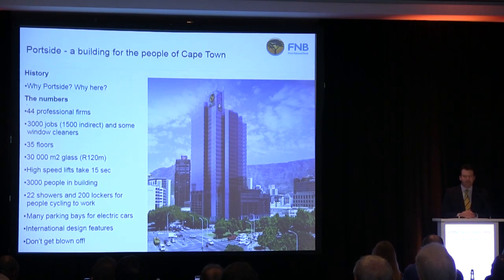22 showers and 200 lockers for people cycling to work. And you won't believe that they're already cycling to work, even in winter. Many parking bays for electric cars.